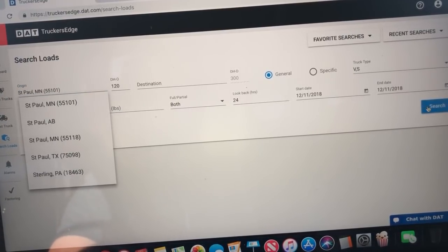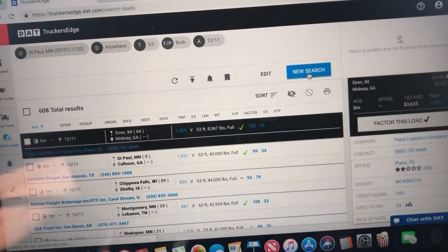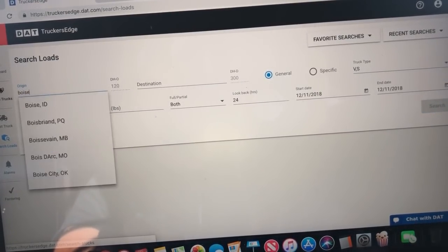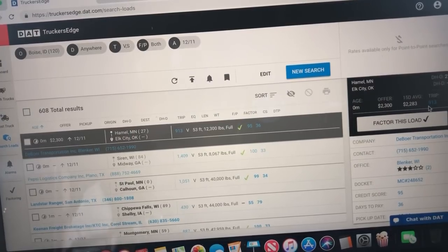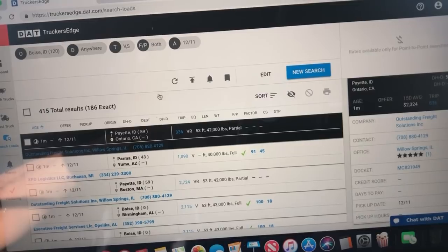I can spell St. Paul, not so much Minneapolis. Let's see. St. Paul, Minneapolis area. They've got 608 loads. That's good to know. Now let's check out Boise, Idaho. 186 exact loads in Boise.